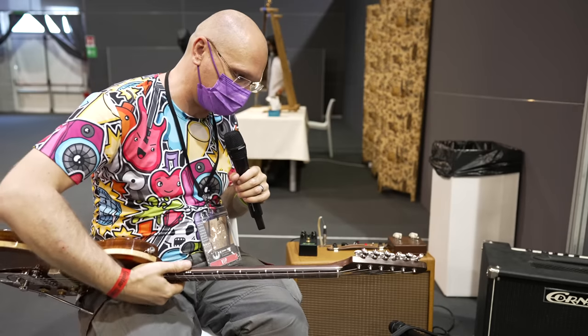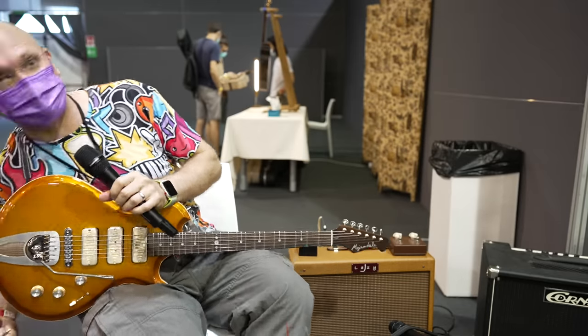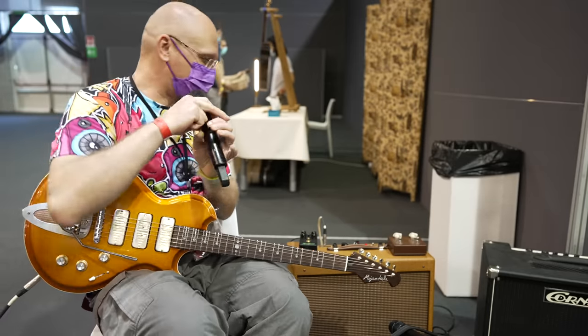That's really dark roasted maple. Three pickups, but the one in the middle is different, even though it looks the same. That's what I heard yesterday. That's all I can tell you.